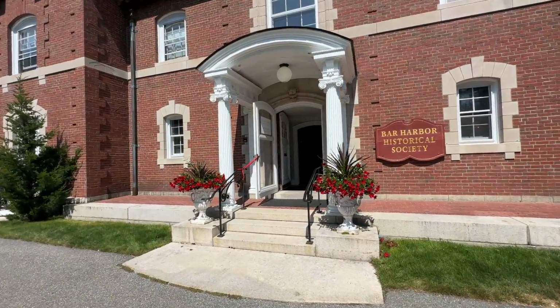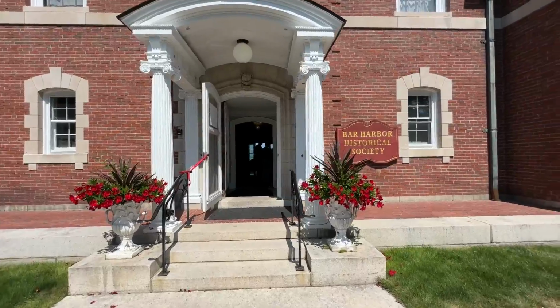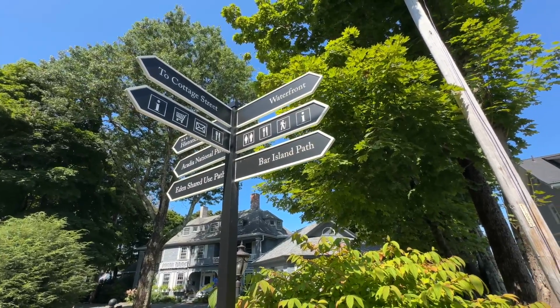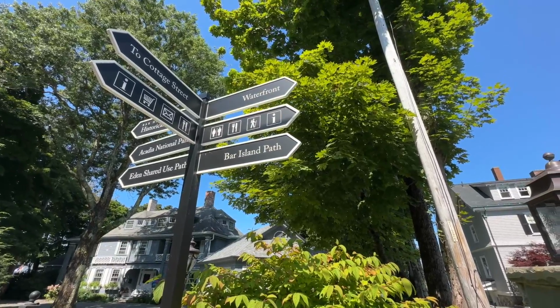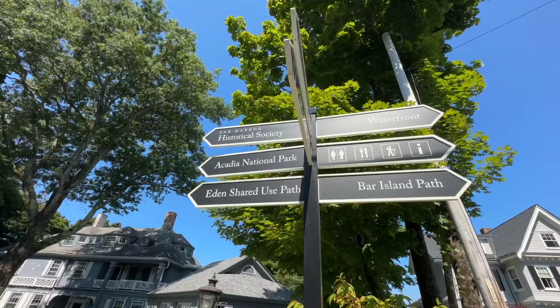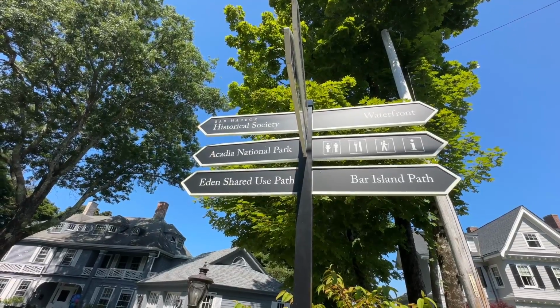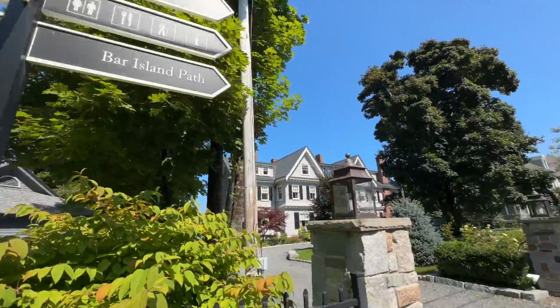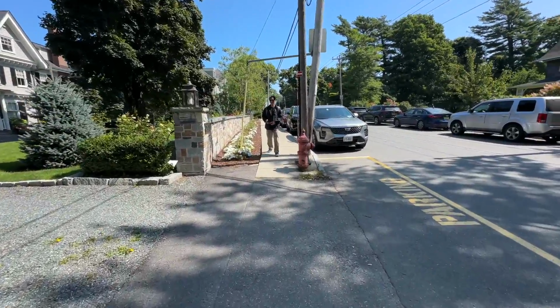We are gonna head back towards the beach now. One of the great things I'm noticing about this town is you have a lot of directionals. So we're headed back towards the waterfront. We're going to go up the Bar Island path, and we were just at the Bar Harbor Historical Society, and you can see Acadia National Park is over to our left. So we are going to head back this way towards the beach.